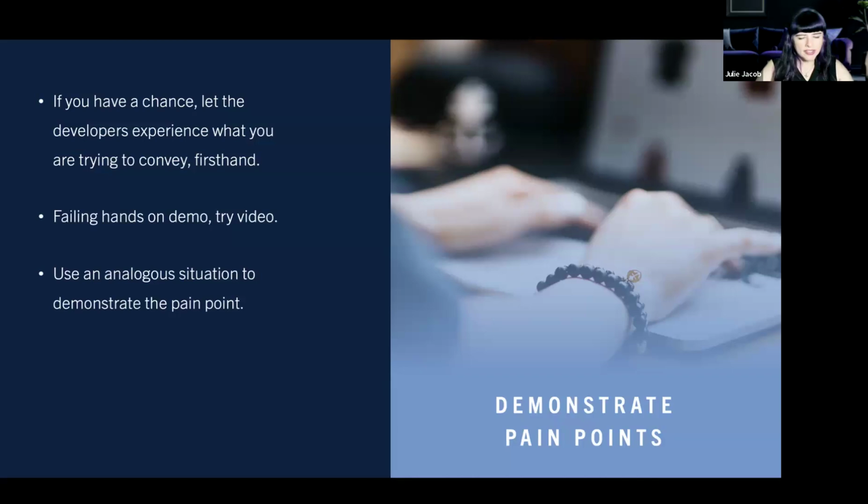If none of those things are available or going to work, then sometimes you can use an analogous thing. Maybe you know that this is a pain point in another piece of software, and you can demonstrate that to them so that they go, oh yeah, now I see. I hate this on this thing. Oh yeah, we have that on our software too. We probably shouldn't do that. So sometimes just using an analogous product and showing them the pain point there would be enough to trigger the memory of that in them for the pain point that you're trying to fix on your own product.